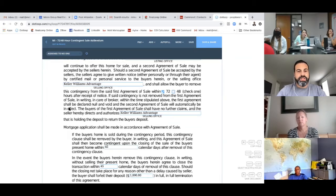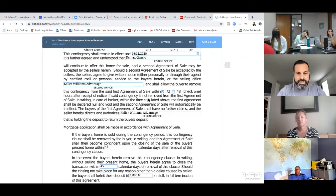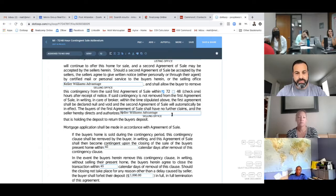So if said contingency is not removed from the first agreement in writing in care of broker within the time stipulated above, whatever hours you've selected, the first agreement shall be declared null and void, and the second agreement of sale will be automatically in effect. Meaning, if your clients don't remove the contingency within that specified period of time, they're out. That deal's off. Your buyers will get their EMD back, but they've lost that ability to buy that house. The buyers of the first agreement shall have no further claims, and the seller hereby directs and authorizes the selling agent that is holding the deposit to return the buyer's deposit.